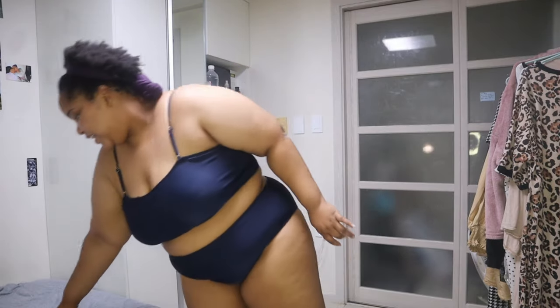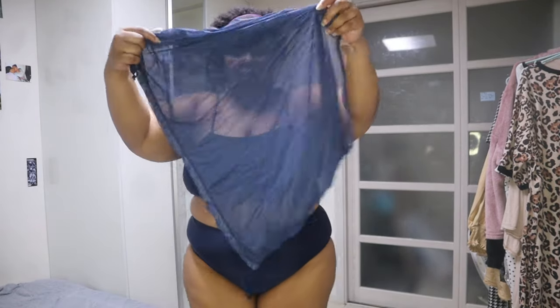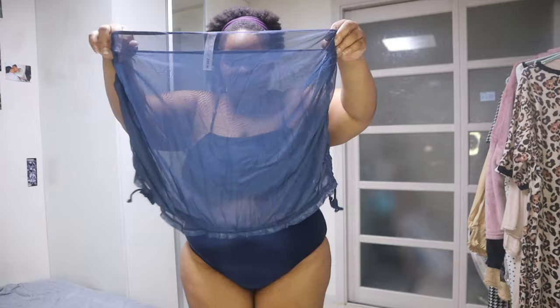So this is actually a three-part bikini. So this is the bikini. So if you want to go swimming, you wear it like this. But it actually comes with this third lacy part thing.